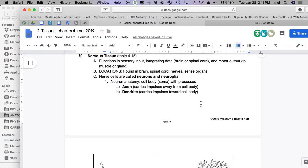So what does nervous tissue do for you? Super complicated functionality, but let's simplify it first. If I put my hand on a hot stove, I need three things to occur. I need information in, I need to process the information to figure out what needs to be done about it, and then I need information out to command the change. That's what the nervous system does for you.